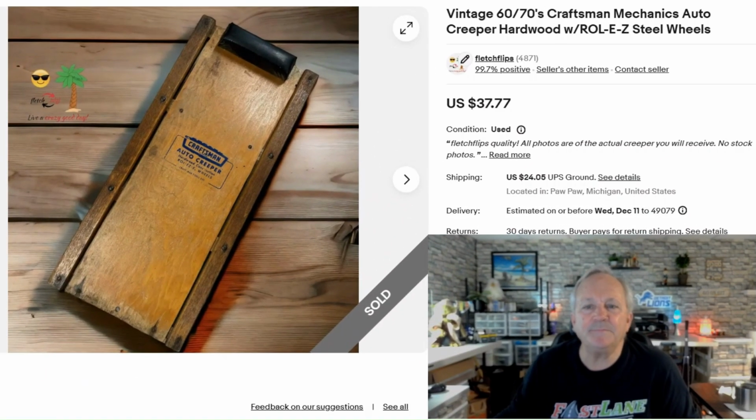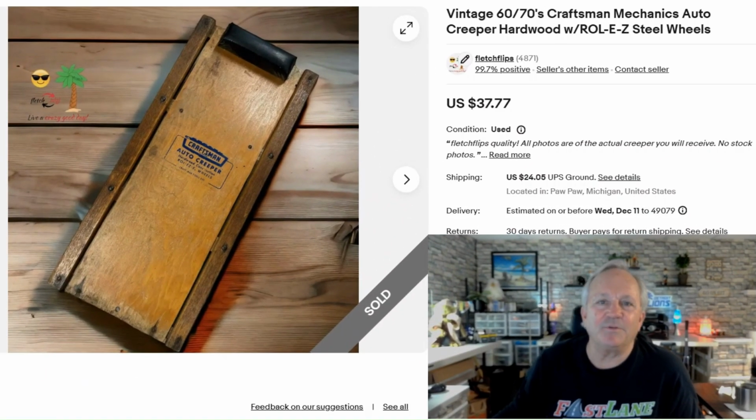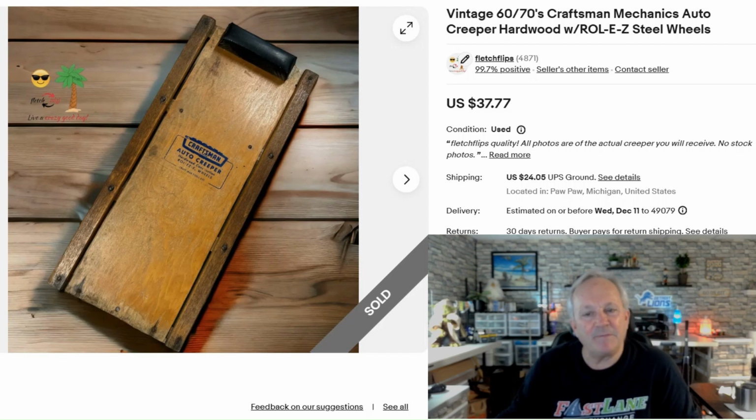Another vintage Craftsman Auto Mechanics creeper. These things do sell. You've got to be able to package them, but I keep boxes around here. I always know what to look for of things I like to sell, so when I see a box this size, I grab it. We have numerous neighbors that drop boxes off to us, and the ones I know I use regularly, I keep. The other ones, I just cut up and recycle.